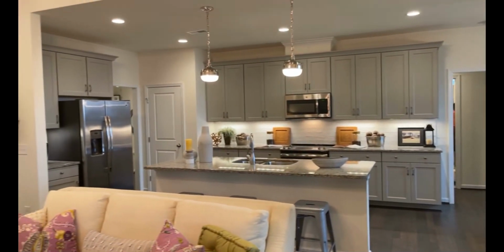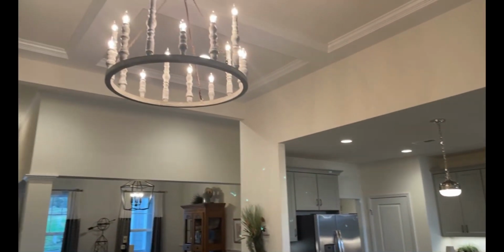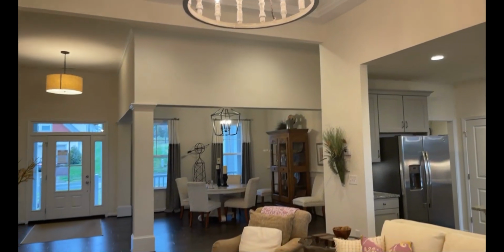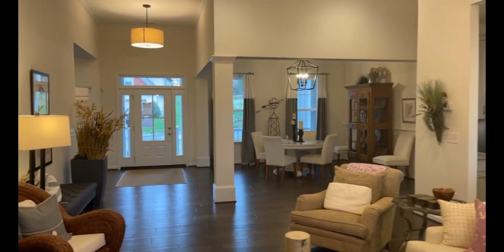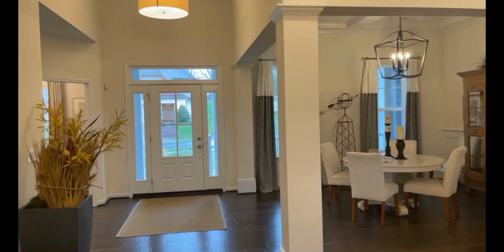This plan is just wide open. Again, this is the Dunhill. Now, one of the things about Niblock Homes, too, friends, they are highly customizable as well. So there are things that you can come in and change about these homes.